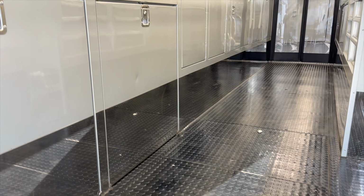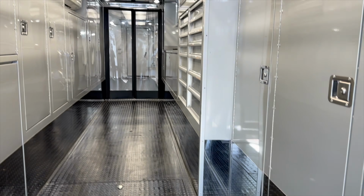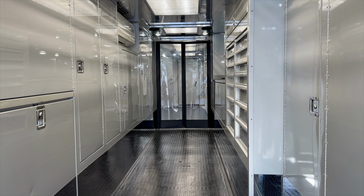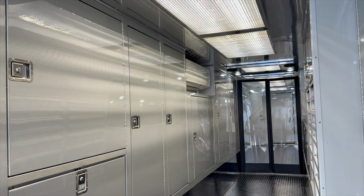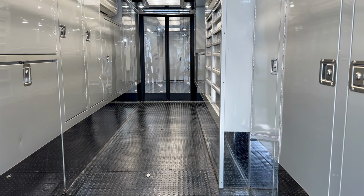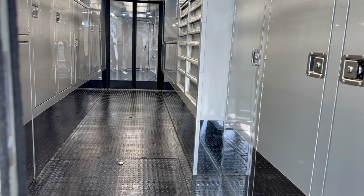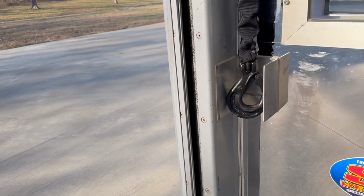Quick sneak peek in the trailer. Just as mint as the outside. Very nice. Some cool doors there in the middle that are magnetic. I guess they put those in to make the AC stay back here, which makes sense. You can see the big AC head up there on the left, and if you blocked it off midway, it's definitely going to make it feel good right here. And then there's another AC in the front. So, sliding glass doors in the back.